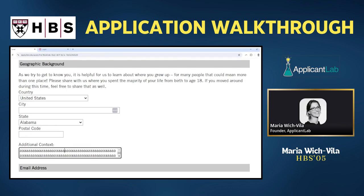And then the additional context box, this is 250 characters. If we assume roughly 5 characters per word, that's about 50 words. So here's where you can explain some of those minutiae if you did in fact move around a lot. If I were filling this out for myself, I would point out that even though I grew up in Baltimore, I spent many of my summers in South America visiting my mom's family, because that was a very impactful thing for me growing up.